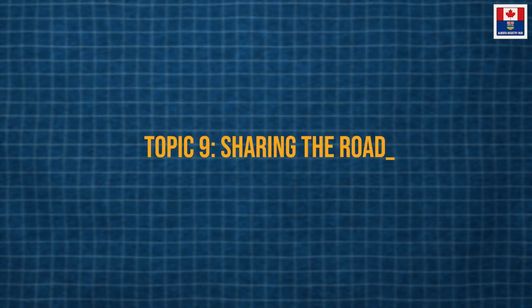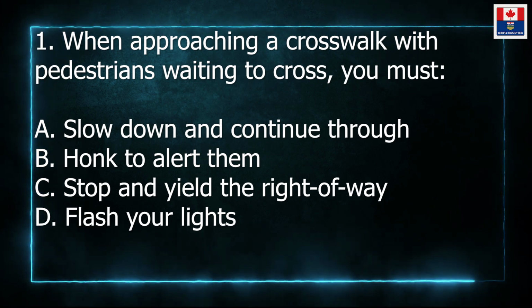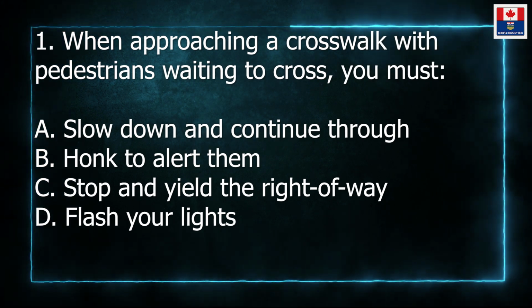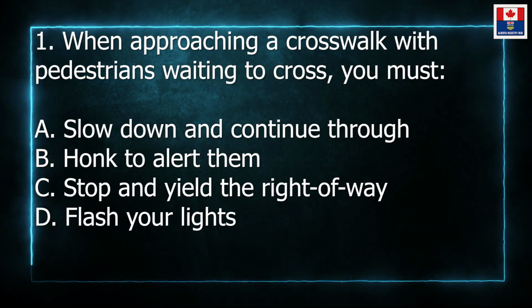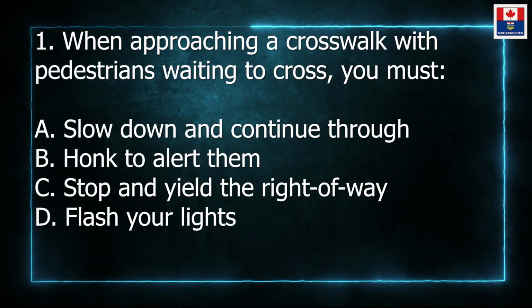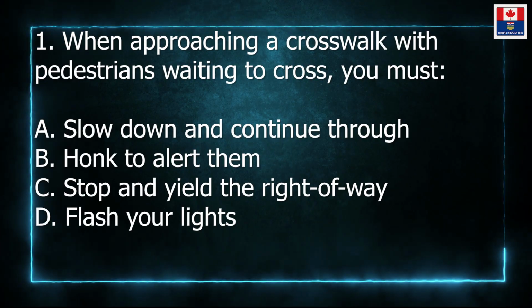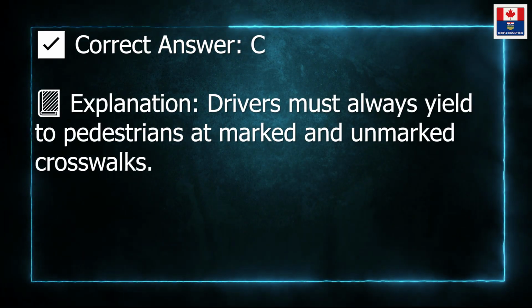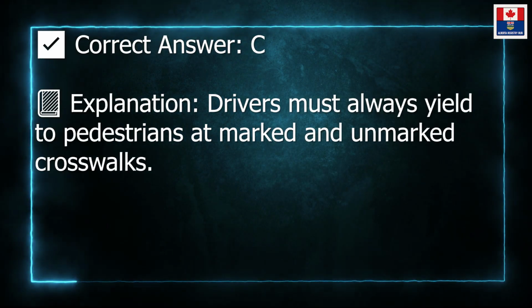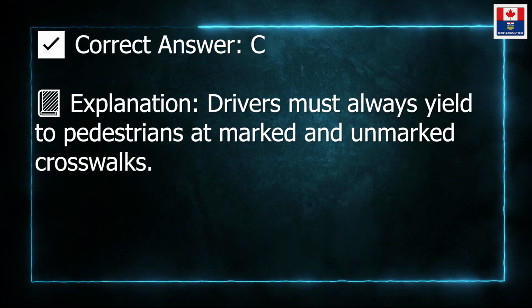Topic 9. Sharing the road. 1. When approaching a crosswalk with pedestrians waiting to cross, you must: A. Slow down and continue through. B. Honk to alert them. C. Stop and yield the right-of-way. D. Flash your lights. Correct answer: C. Drivers must always yield to pedestrians at marked and unmarked crosswalks.